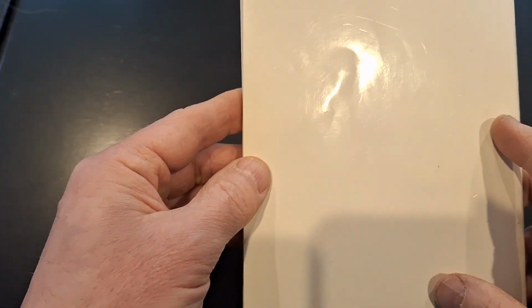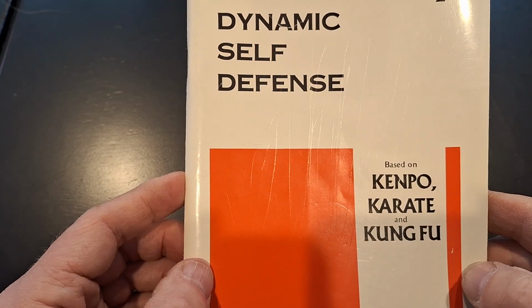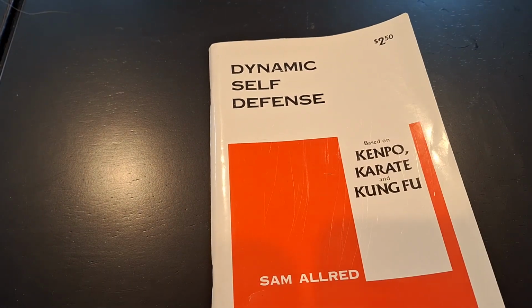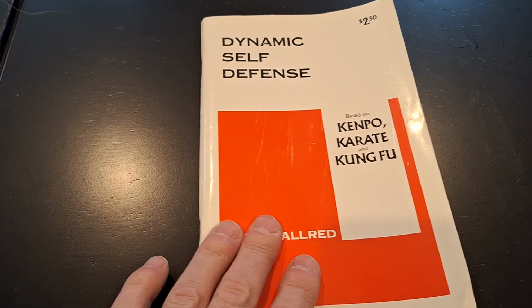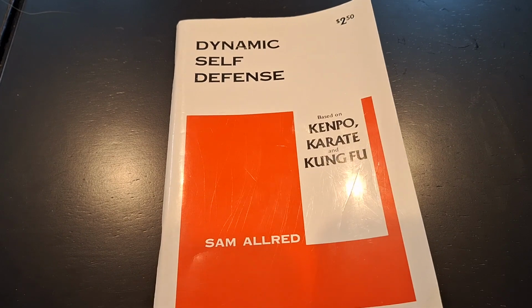And that's it. That's the book. So that is the book, Dynamic Self-Defense, based on Kempo Karate and Kung Fu. It is out of print, by Sam Allred. If you can find it, I recommend it. I think it's a great book. Again, if you like self-defense books on Kempo, if you're into just practical self-defense combatives, it's a great book, and I highly recommend it. So there it is, Dynamic Self-Defense.